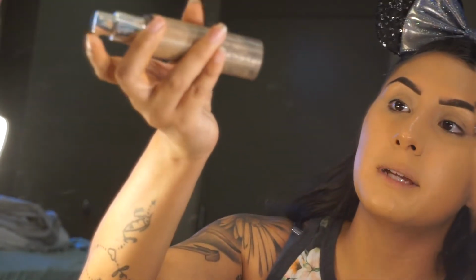So what I'm doing is I'm getting my Becca concealer. I mean, it's foundation, but I use it as concealer, and I'm going to conceal now.